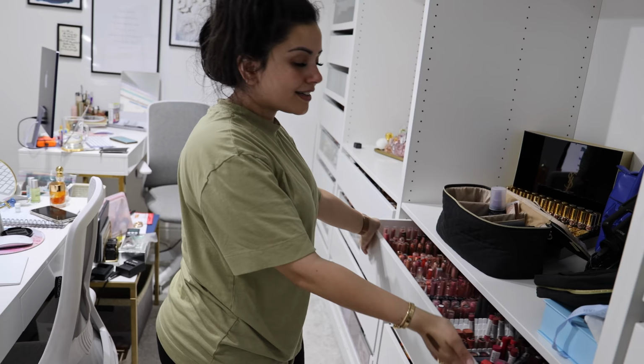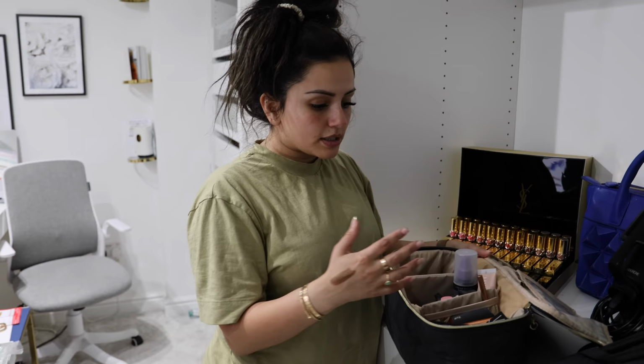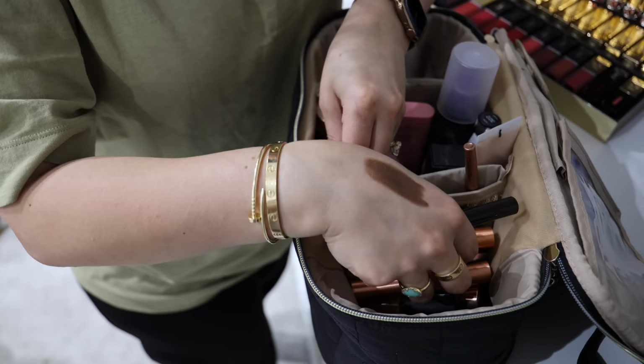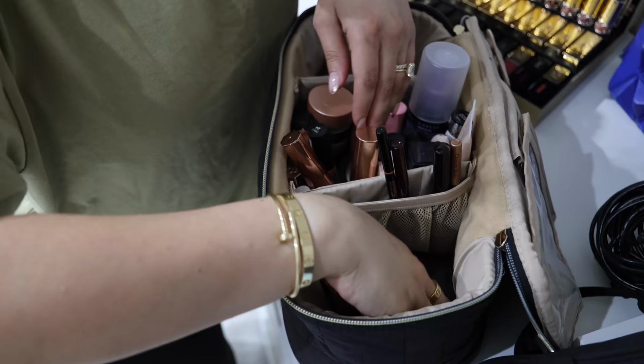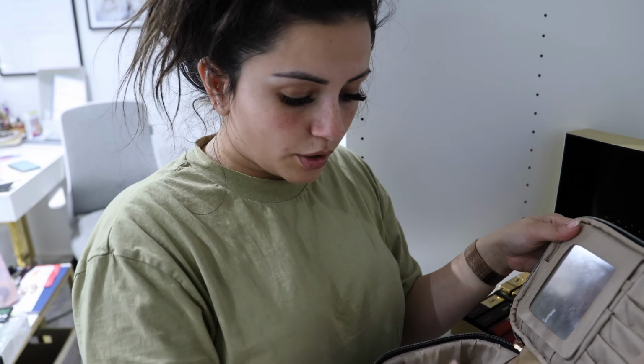Easy as that. As you can see, I've got loads of space in here. So I might jig some stuff around, and I might even be able to get my skincare in here, which is my skin prep stuff. So let's quickly do that and then I can see how much space I really have. And there we go. That's all fit into one area.